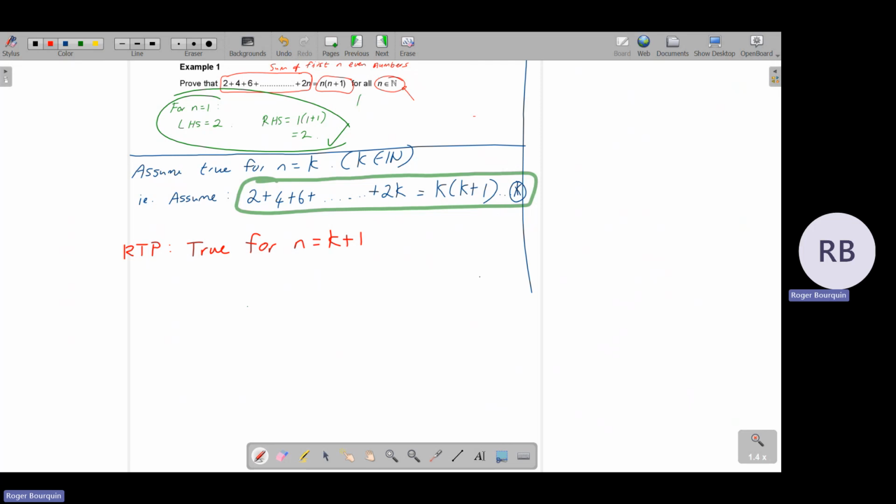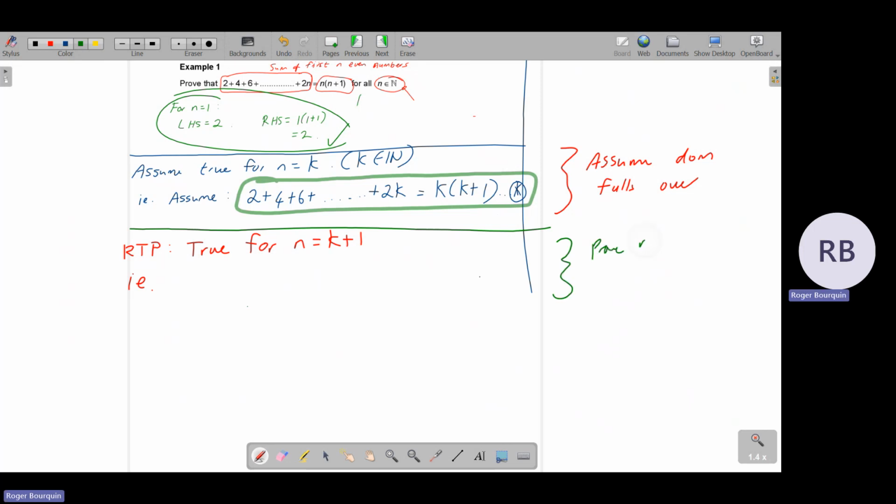In other words, mathematically, what do we have to prove? That the sum of the first k plus 1 terms, so basically now I replace n with k plus 1. I assumed a domino falls over. So the start of the proof is saying, I assume some random domino falls over. What do I then have to do after that? I have to prove that the next domino, based on that assumption, will always fall over.